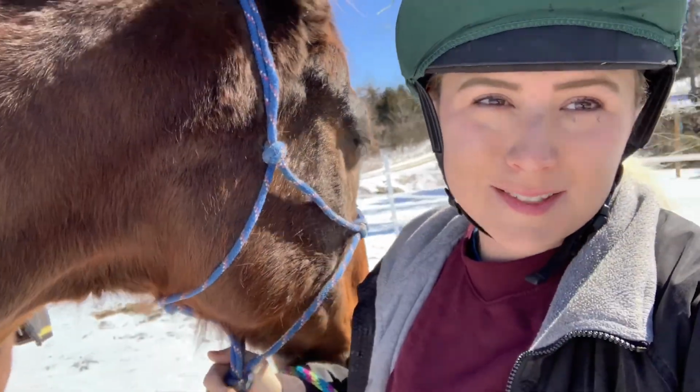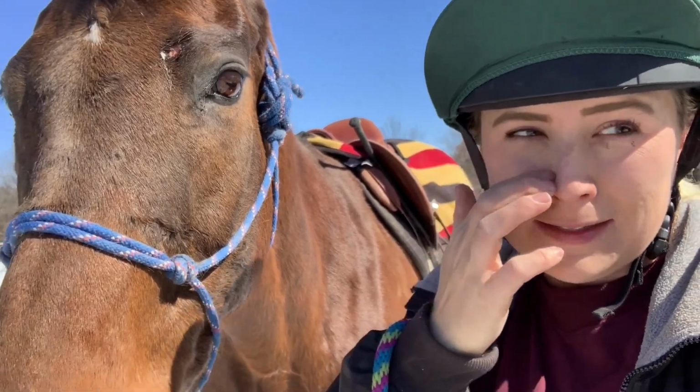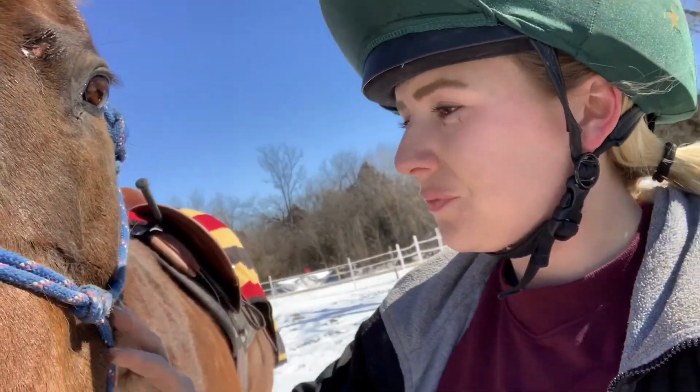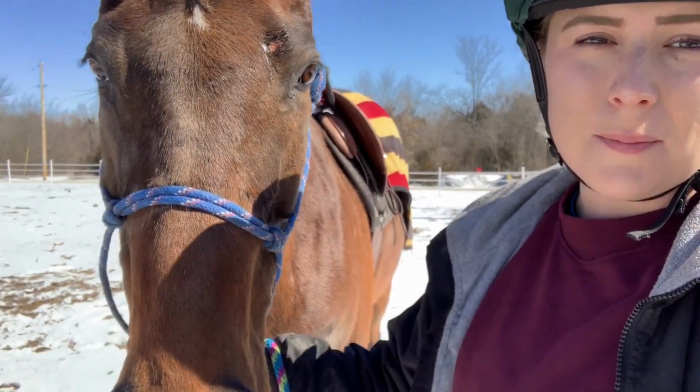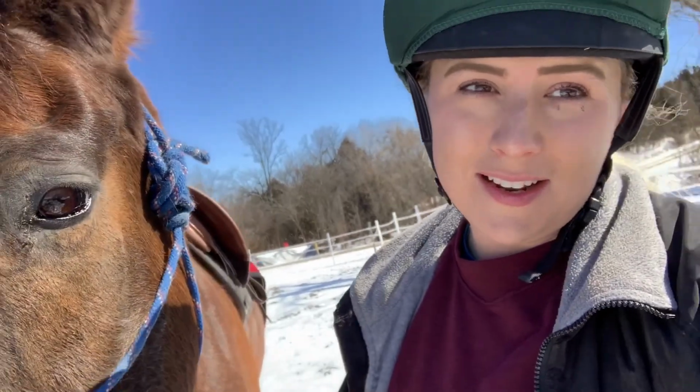He was a bit spicy, as you probably kind of saw. He can hear Arthur in his stall kind of whinnying during the whole ride, so it makes him a little bit excited. Also, my bitless bridle that I love so much unfortunately broke.